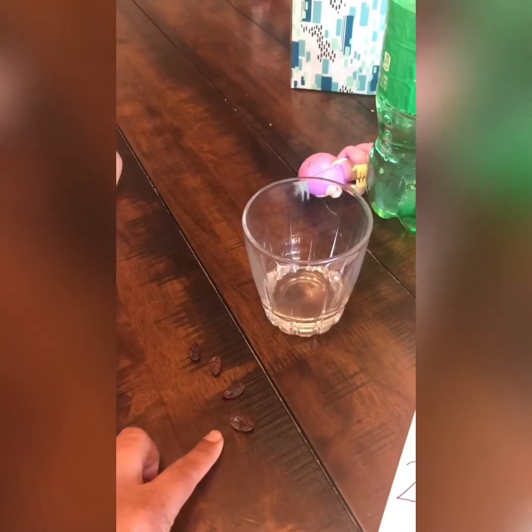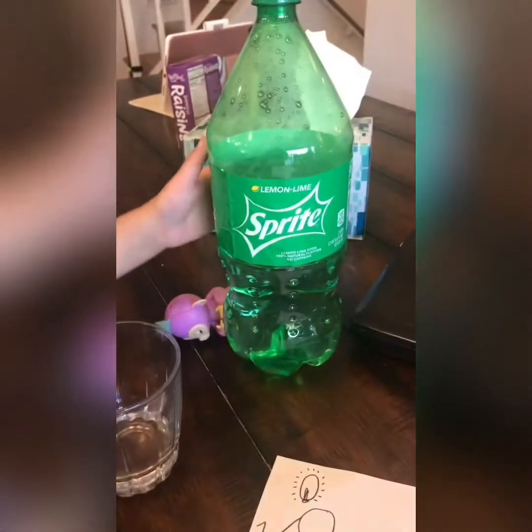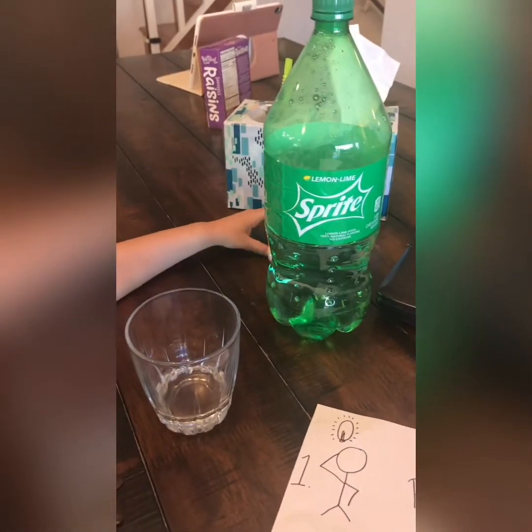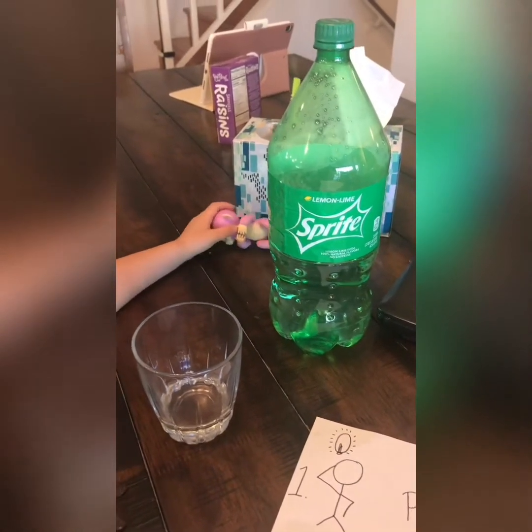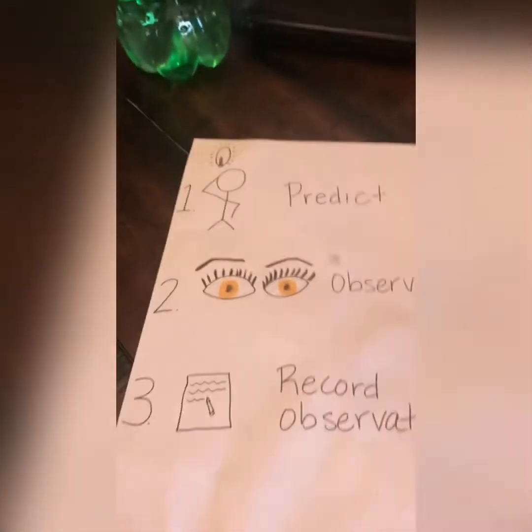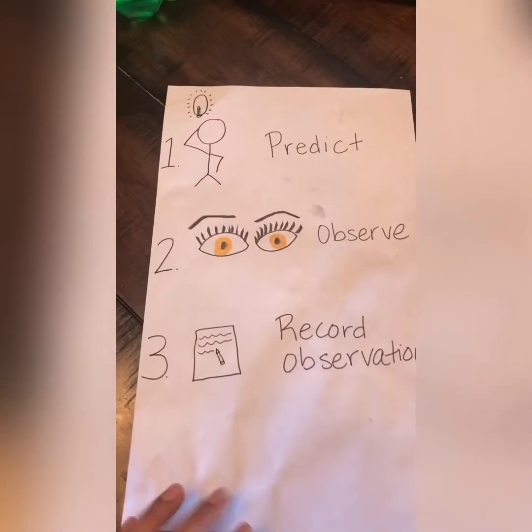We're going to do a science experiment with raisins and soda. What letter does soda start with? S. S. Good job, Quinny. S, soda. But before we start our experiments, we have to go over the scientific method right here.